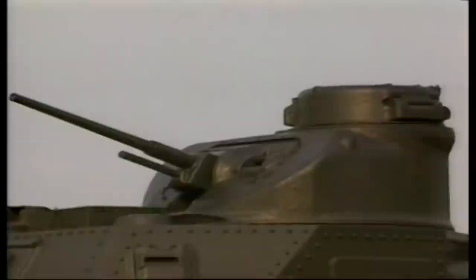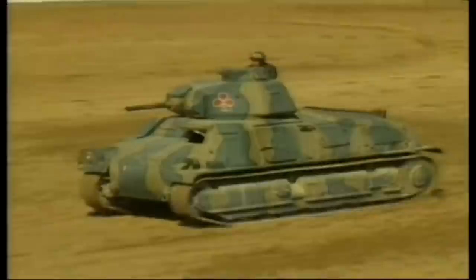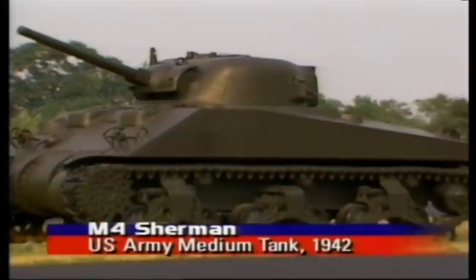French tank design remained influential even after the defeat. The American M3 Lee tank was patterned after the Char B1, with its main gun in the hull and an anti-tank gun in the turret. The layout and configuration of the Somua S-35 helped inspire the M4 Sherman tank, the mainstay of the United States tank force during World War II.